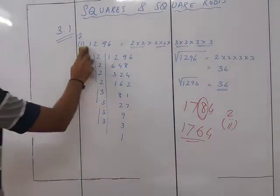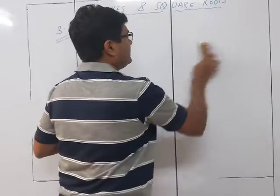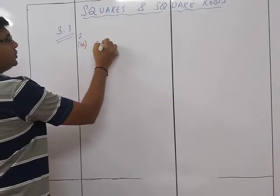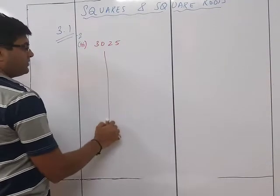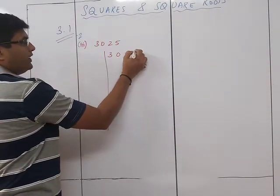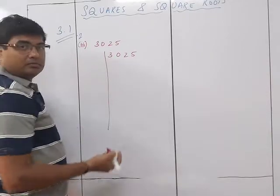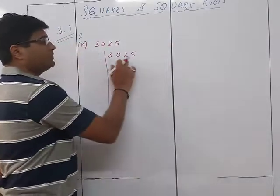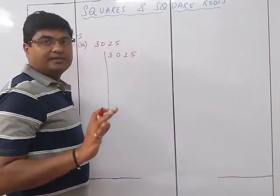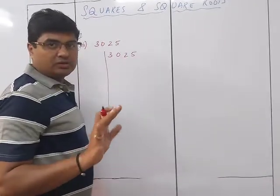Now we move to the third question of this exercise, that is 3025. Okay, so prime factorization of 3025. It cannot be divided by 3. You need to know how to do the divisibility test: if the sum of the digits is divisible by 3, then the number is divisible by 3. So it is 3 plus 0 plus 2 plus 5, which is 10. 10 is not divisible by 3, so it will not be divisible by 3.